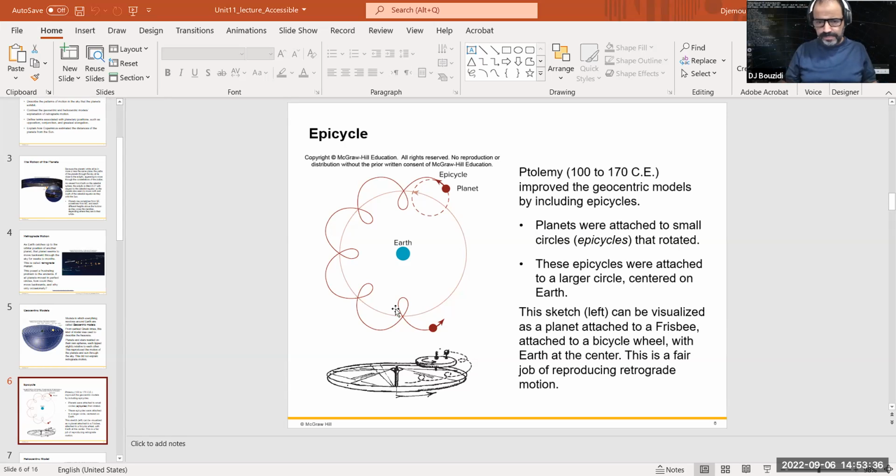Depending on how long it takes, the radius of this smaller circle must be big enough just to make that retrograde happen, whether it's fewer or more. So that is the point in here for this retrograde motion and how it happens. Okay, so that was the explanation for that.